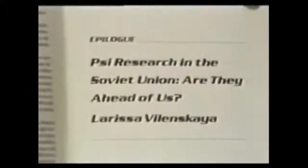Larissa Valenskaya was heavily involved in Soviet electromagnetic research before being allowed to emigrate to the United States. She told CNN about Soviet research in electromagnetic effects. They demonstrated theoretically and also experimentally that low frequency, low energy electromagnetic fields can also possess biological efficiency, because any field not only carries energy but also carries information.